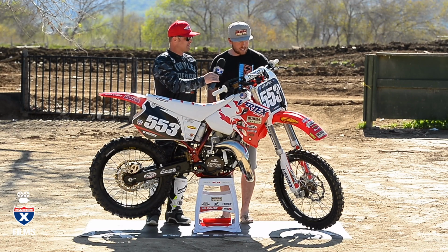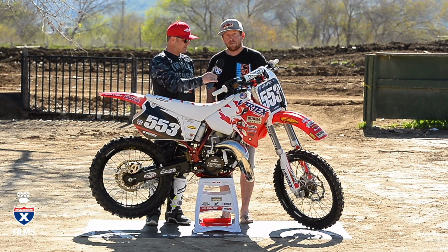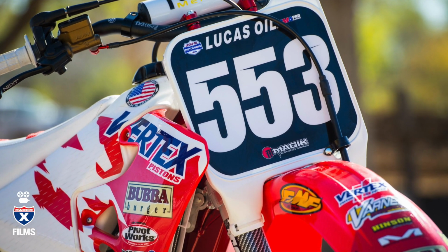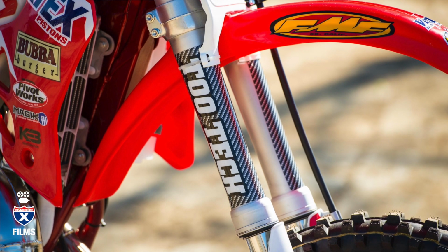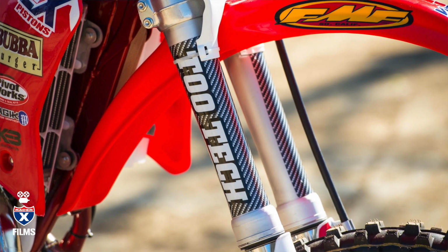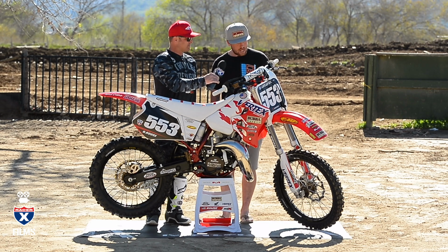Then, going into the little odds and ends, we have Moto Seat dressing it up with a brand new seat cover and foam. Magic Graphics by far did the best job at a retro kit that I've ever seen. Up to the suspension, I have a 2003 front end on here, so it's 03 CR125 forks. I happen to work at a company called 2Tech down in Torrance, California, and big thanks to Rick Johnson and Brad for helping me get a bike that's going to not only ride fast, but handle really well.